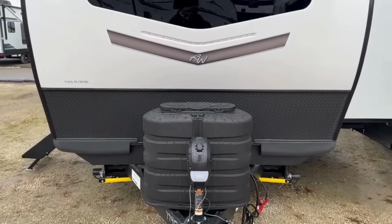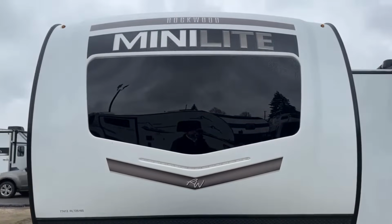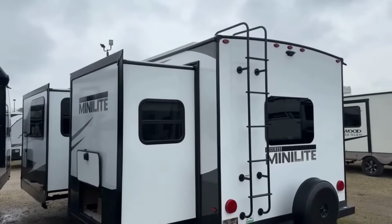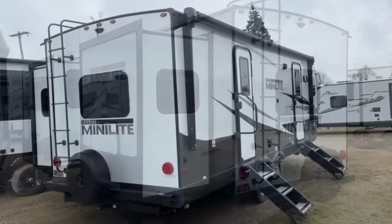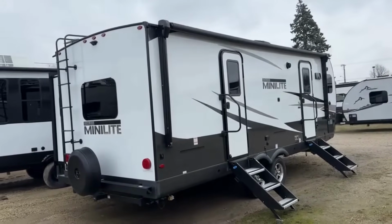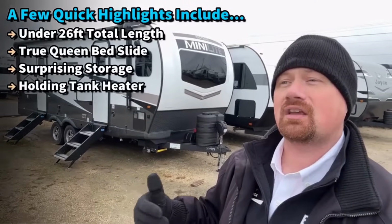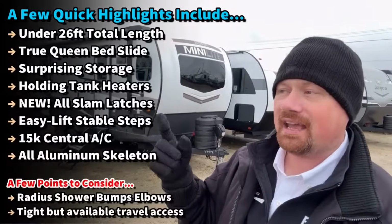The underbelly has a holding tank heating pad standard. Once again, they were one of the very first trendsetters doing that. The underbelly, of course, is also enclosed. They were one of the first to standardize factory solar and inversion, and this year they bumped up a couple of things. They improved their inverter to 1800 watts, so you can run a coffee maker, like at a travel stop, which with that front kitchen is very, very handy.